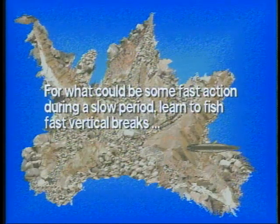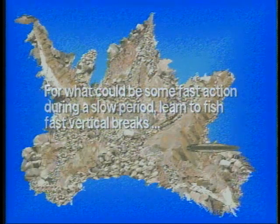I would suggest you parallel your structure and attempt to keep your presentation in the strike zone longer. Fall periods will prove that these areas are some of the best of all possible choices, and there will often be many fish in a very concentrated area along a fast vertical break. For what can be the fastest action during a slow period, learn to fish fast vertical breaks.